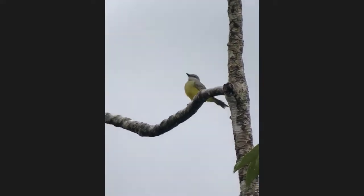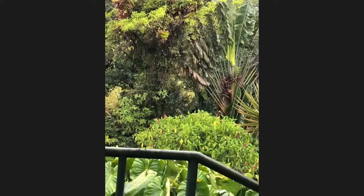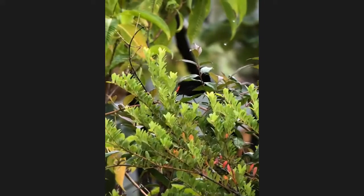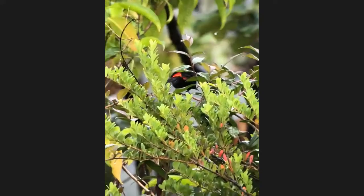As I said before, if you come to Costa Rica during our dry season, you might get to see some of your birds from back home, like some tanagers, flycatchers as well. We come back here for the Passerini's. Look, there it is. Passerini's, or now called Scarlet-rumped Tanager.